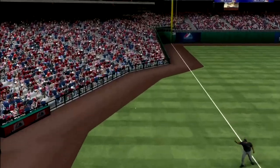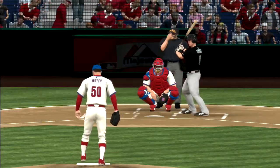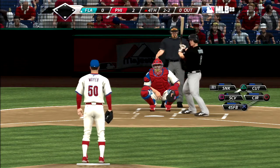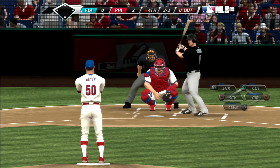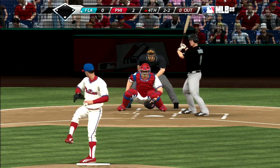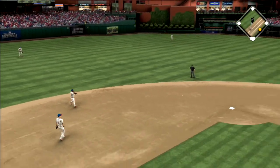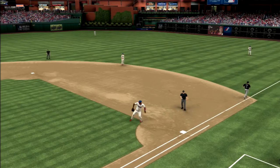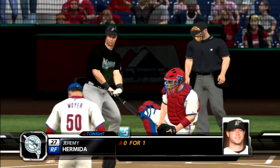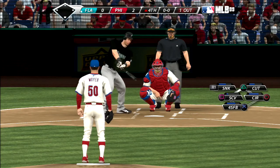Now a ball hit hard but foul, as this one forces the third base coach to dance out of danger. And this is swung on and bounced to Rollins at short. Throw to first in time, one gone here in the fourth. So the leadoff man is retired, and that'll bring up Jeremy Hermida.